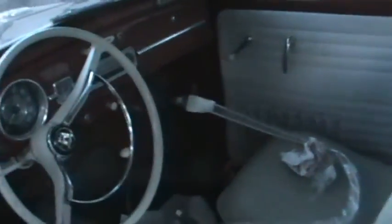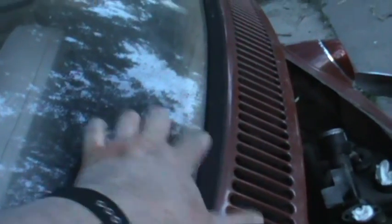Inside, the seats, they're like new. Inside's like new. It's like a time capsule. That's the chrome molding. What we're going to try to do too, when it caught fire, this window seal, it's brittle. So we're going to try to pull this window, get the window seal replaced with the new chrome.